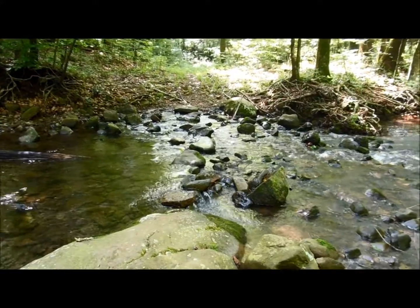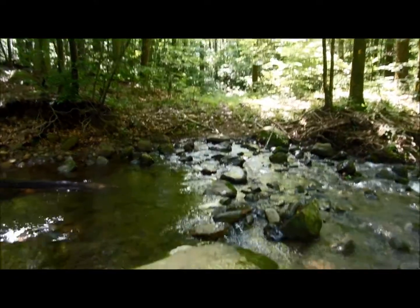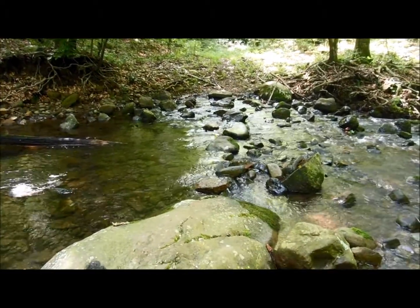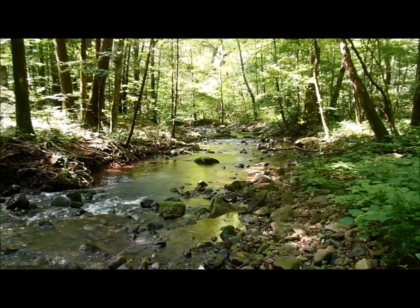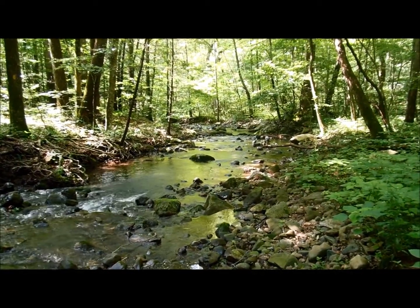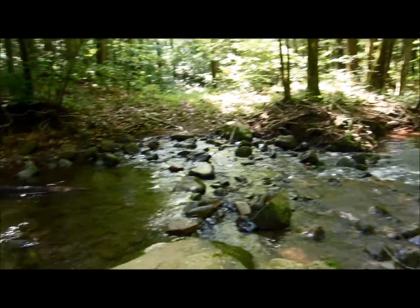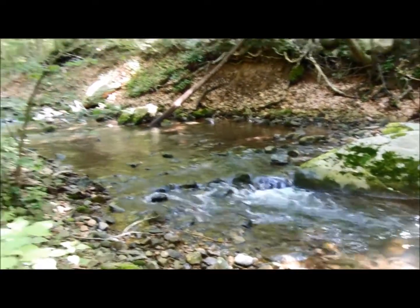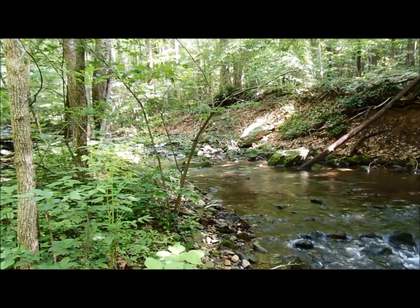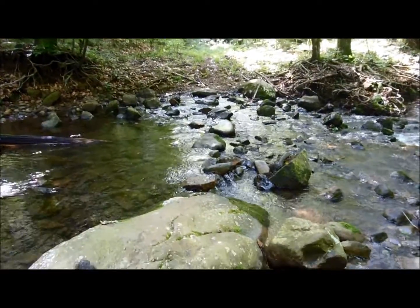.7 miles into my hike. I'm up to 1275. That's where I came from. I just crossed this Piney River again. Here's what it looks like. That's looking downstream. There's the crossing. There's looking upstream. I managed to get across there without slipping.